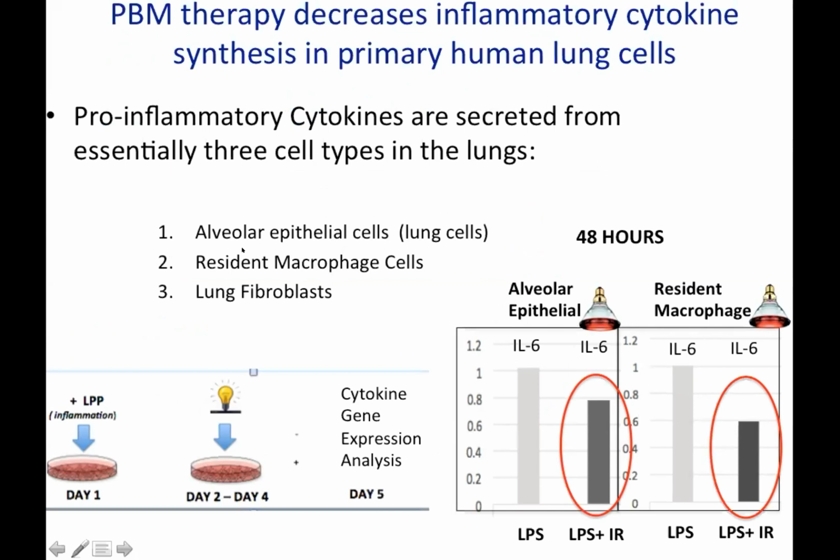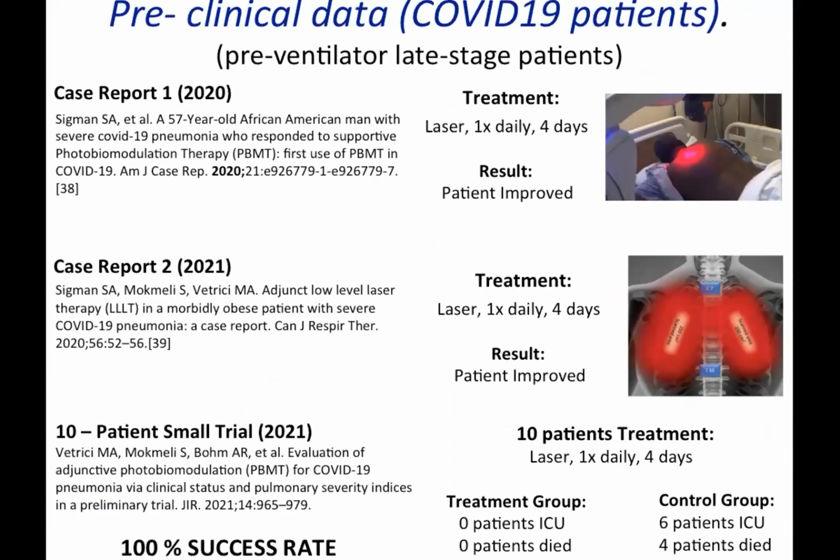We also took a look at the actual alveolar epithelial cells, human lung cells, and resident macrophage cells. These are the actual cell types that are affected by cytokine storms, by this hyperinflammatory response. And in both cases, the gene expression and the cytokine levels were decreased. I'm summarizing a lot of data which we did along similar lines.